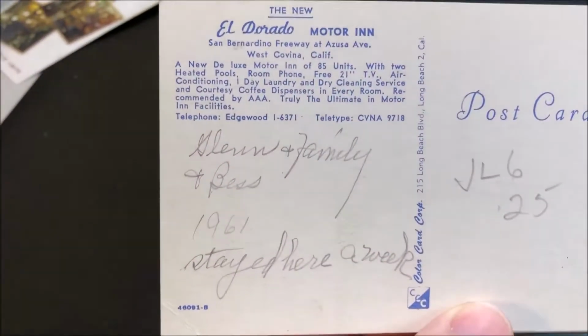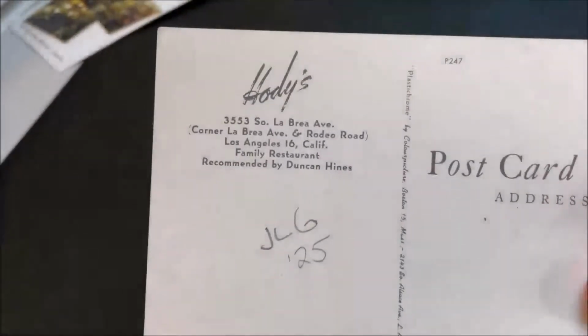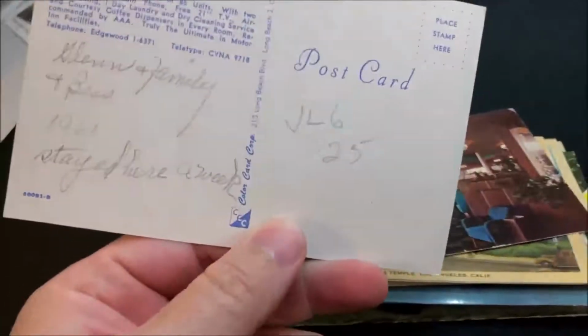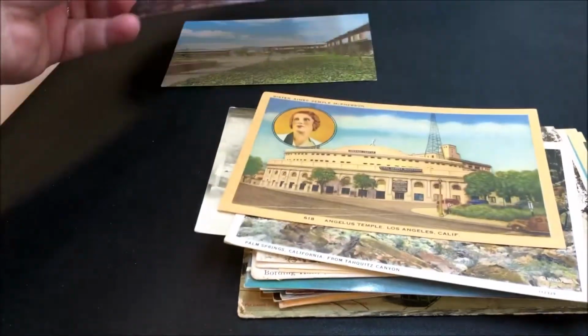So this first one, El Dorado Motor Inn Motel, West Covina, California. Probably just bread and butter. Howdy's or Hody's restaurant in Los Angeles. That first one I paid 25 cents. This was, I think, 25 cents.